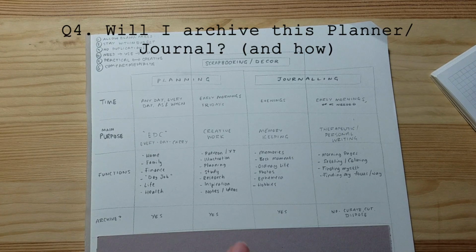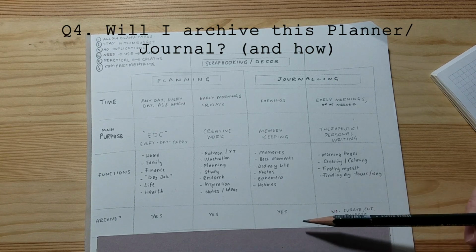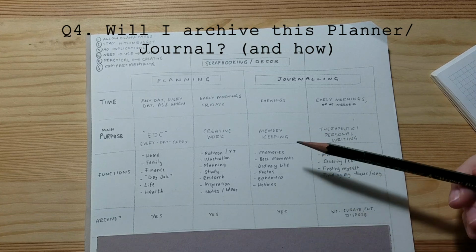I definitely keep my creative planner as well, because again, it's something I go back and look at and it is a record of my life. I also archive and keep any memory keeping, because basically that's the whole point of it.